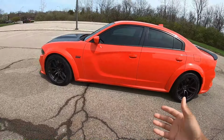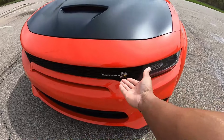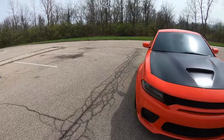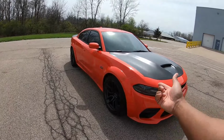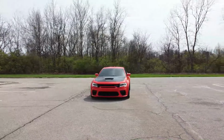This is the outside. Like I said, the Go Mango color is pretty good looking. You got your 392 badge, your Hemi badge right there. Then on the front, you got your Scat Pack badge right there, so you know what you're driving. Originally, the whole idea of the Scat Pack is that it's supposed to be inspired by the Rat Pack, so you're never really alone. You have your friends, which you can get these in pretty much every color of the rainbow, and all of your friends can drive around in these Chargers, looking pretty cool.